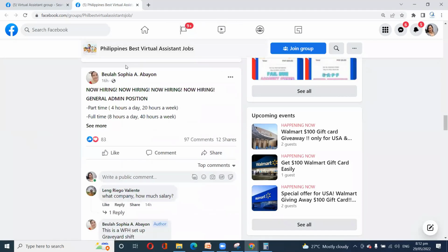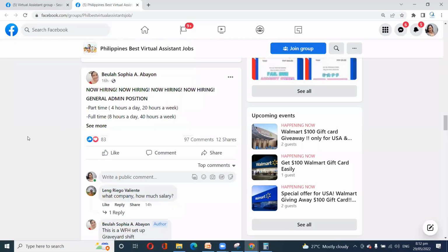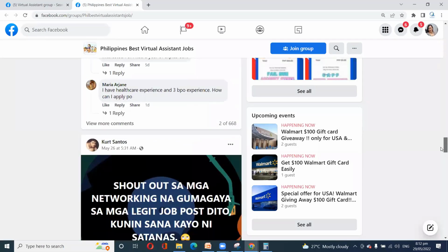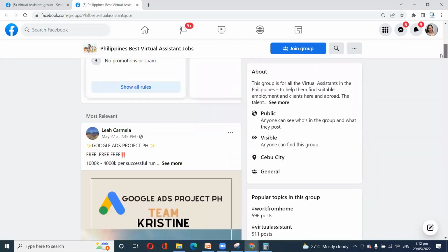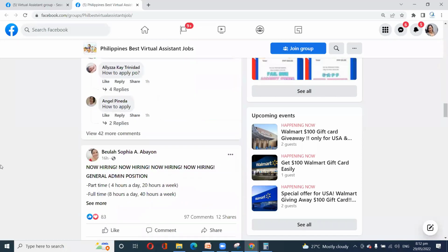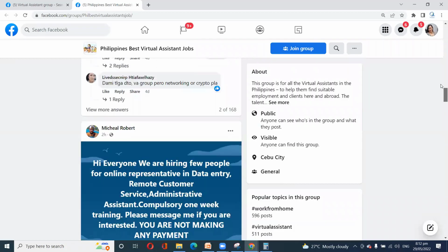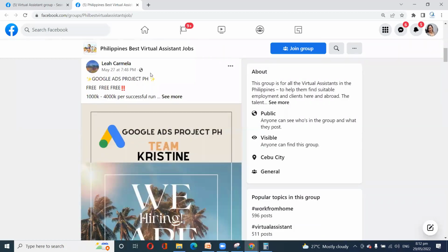And then you can also add this as a friend because obviously they are aspiring VAs, right? They are already virtual assistants. So pwede ka makipag-friends dito. So you have to make a network. So you go to different groups and then you have to read every day.